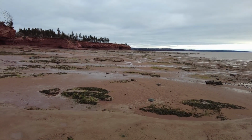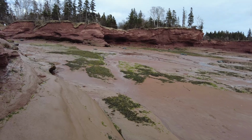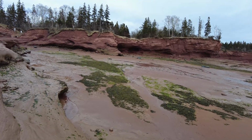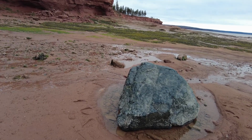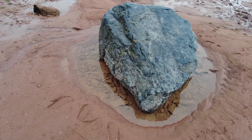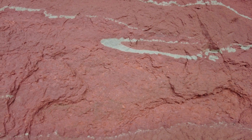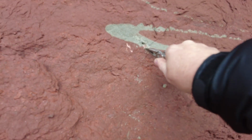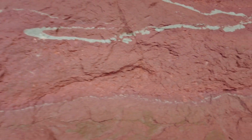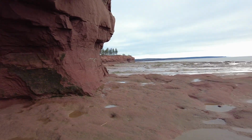But that's why I wander around and find what I find. Because you never know what you're going to find. And then you get a different piece of rock that's completely different. Might be gold underneath it. Yeah. But it's actually different rock. Yeah, that's softer than that. So it must mean it's a different sedimentary layer. All right.